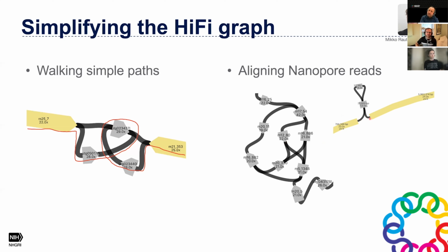So this is an example from chromosome X, and this hairpin pattern was quite common on chromosome X. You can see by the coverage that this node has to be traversed twice. So you would go in here, walk through, and back out. But the problem is we don't know which way we need to walk. Do we walk in and out this way, or do we walk in this way and out?